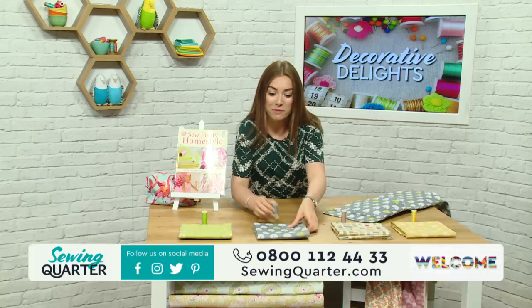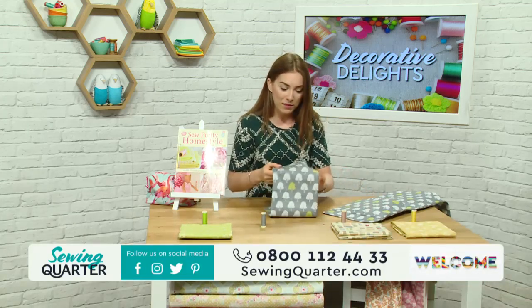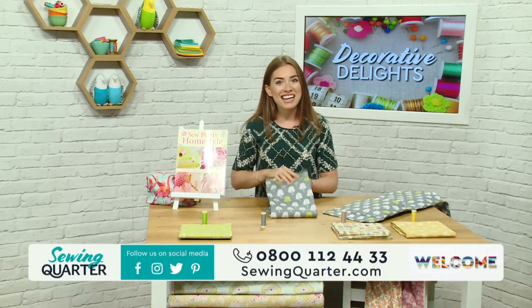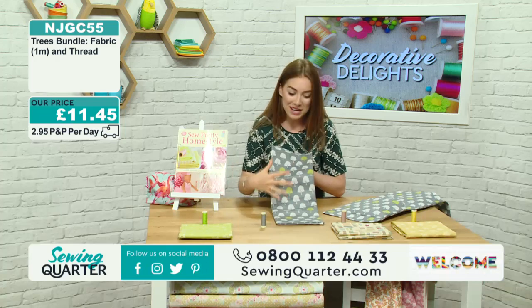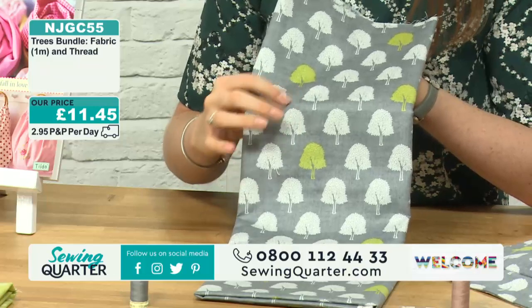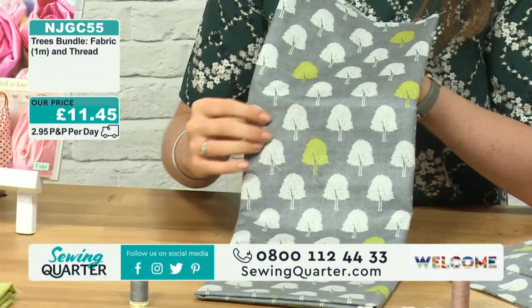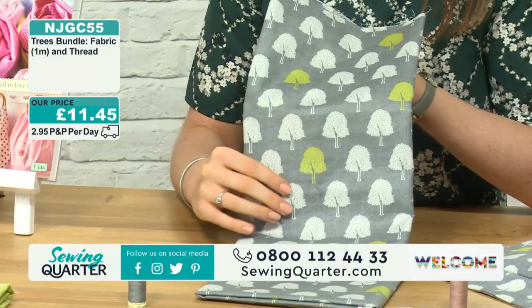So I'll start with this brand new one that you can see here. I just showed you in that hanging. Gorgeous fabric. Are we going to autumn already? I don't really want to admit that summer's over, but we've got some lovely trees on this fabric here in this gorgeous lime green on a really soft grey background. It's got quite a silky feel to it, this fabric, actually.